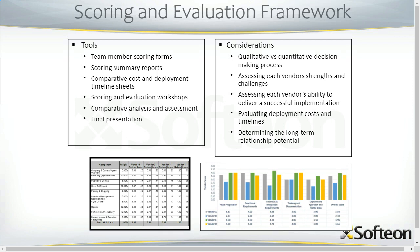As you execute those tools, just keep in mind that no matter how fancy your scoring mechanism is, this is still more a qualitative process than a quantitative process. All right. And make sure you try to go under the covers and address each vendor's strengths, weaknesses, their ability to deliver a successful implementation on time, on schedule, without significant service disruption. And take the time to consider, is this a vendor that you want to establish a long-term partnership with?